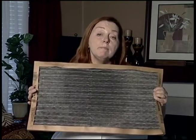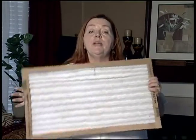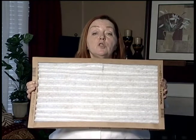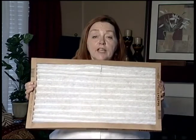We always recommend that every single month when you get your utility bill, be sure and take this filter out or put a new one in. A clean filter makes a big difference on the efficiency of your central unit. Now you may have window units, they need their filters changed much more often, at least twice a month. The cleaner the filter, the more efficiency you're going to get out of your appliance.